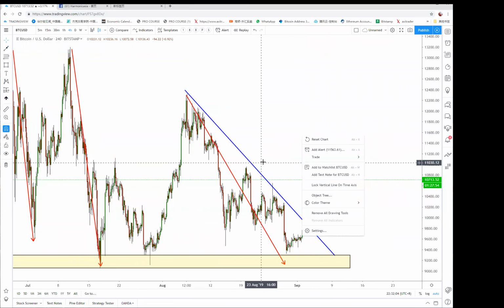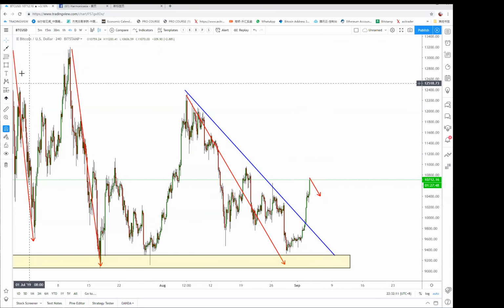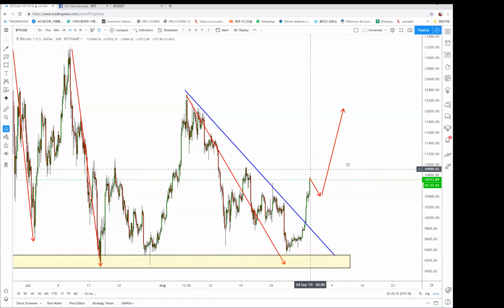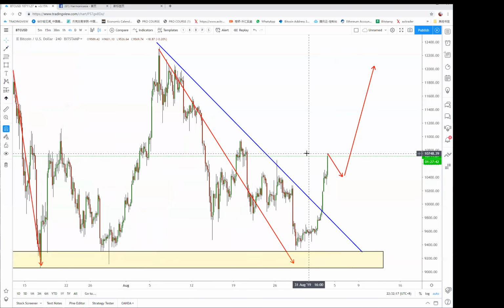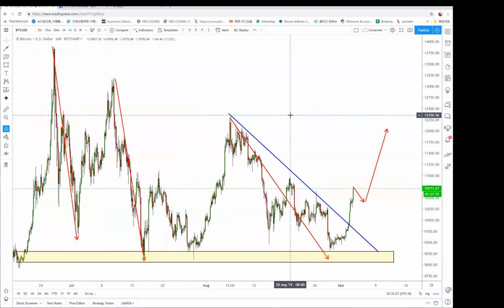Maybe the cipher will have some work, have some power, but it will just push the price for the buyers to buy it again and it makes another rally. Just pay attention to this. Do not use the point as X, right? Great. I think we have almost done all the pairs.